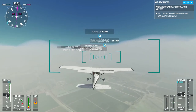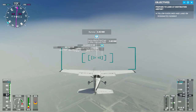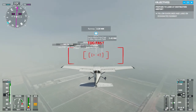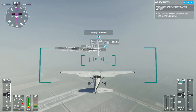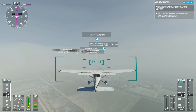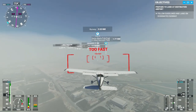I feel like I'm dropping a little bit. I think I should get just a bit more altitude ahead of me. I think a practiced pilot could probably hold a specific speed. I'm a long way from being able to do that. I do see the runway lights, so that's good. Too fast. Let's slow it down.